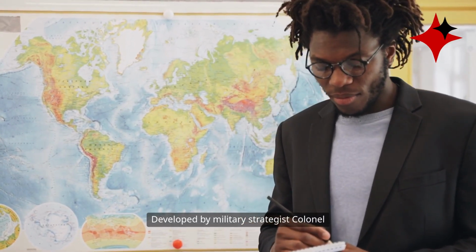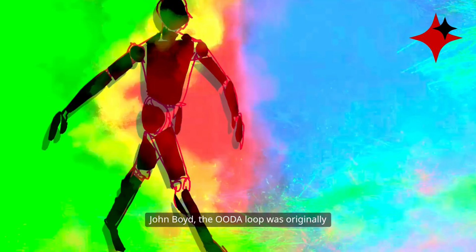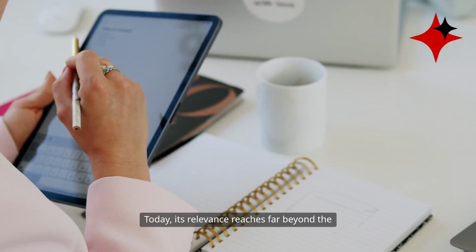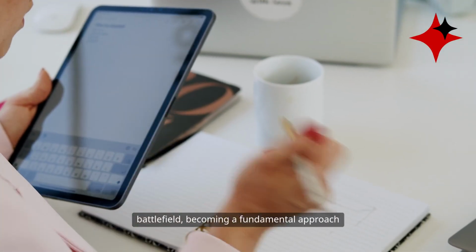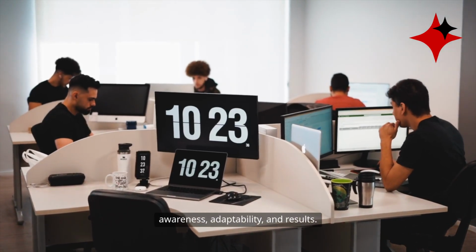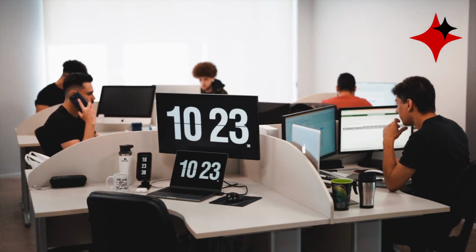Developed by military strategist Colonel John Boyd, the OODA Loop was originally designed to outmaneuver adversaries by encouraging agile, dynamic thinking. Today, its relevance reaches far beyond the battlefield, becoming a fundamental approach for anyone seeking to improve their situational awareness, adaptability, and results.